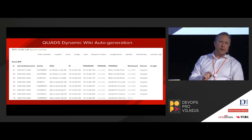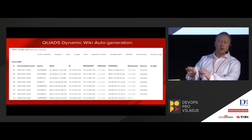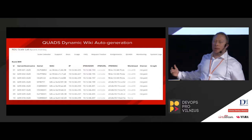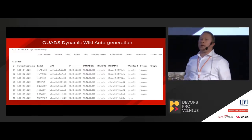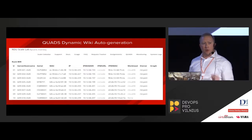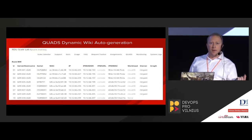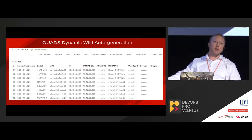So you would hit the graph link, and it would bring you to a Grafana graph, and you could see over time how much bandwidth that machine is pushing out. And again, we can query that without any agents on the server, because we can directly query our switches, pull out the counters, toss that in Graphite, and then display it in Grafana. So we kind of have metrics over time.